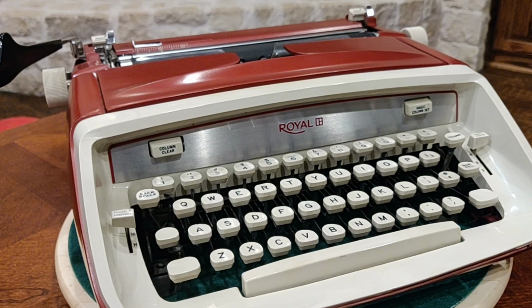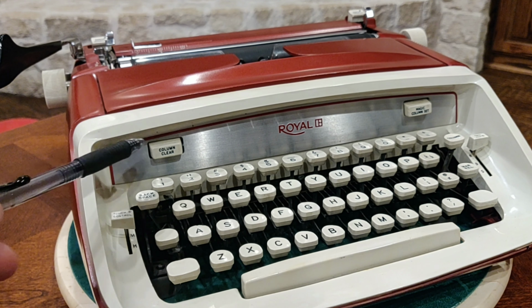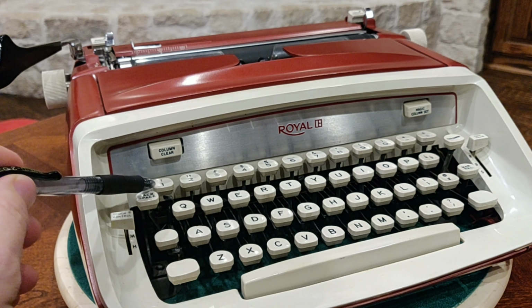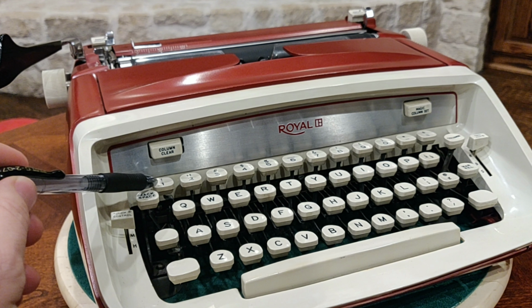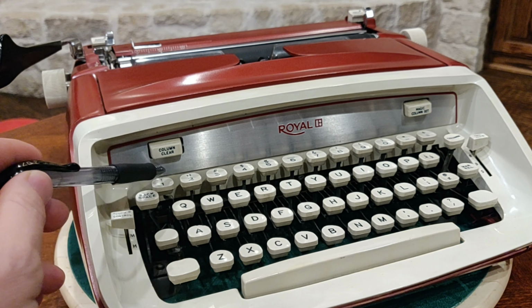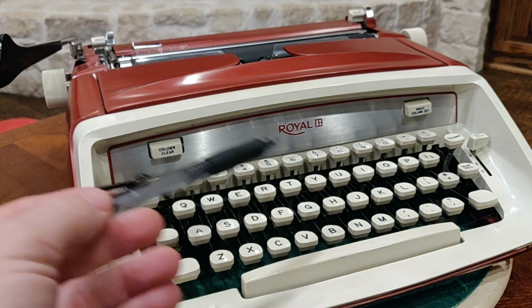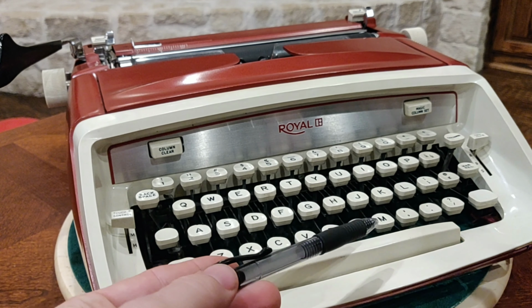And continuing on with some of the feature set of this machine, one thing that is very notable from this era, and somewhat uncommon, is a dedicated #1 exclamation point key. Before that, many typewriters of this era didn't have a dedicated 1 key. And how did people write the letter 1, Kevin?